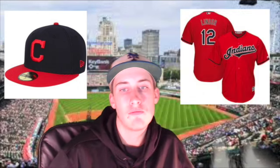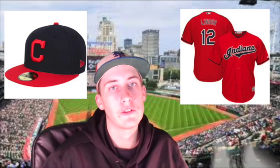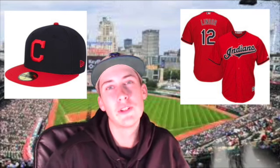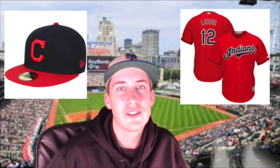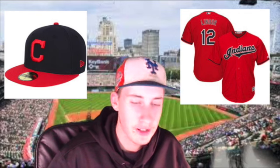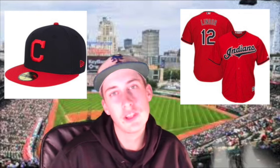The Indians jersey I would get would be the red one with the Indians across the front. And on the back, we would, of course, get shortstop Francisco Lindor, Mr. Smile. Who would not want a jersey with Mr. Smile on it? Lindor is such an energetic player, always smiling, just like Brandon Nimmo. I can make tons of Mets references, but the more I do it, the more off track I get.